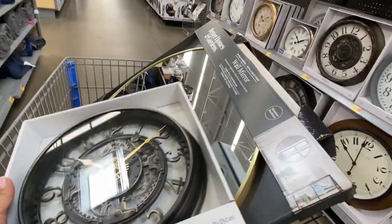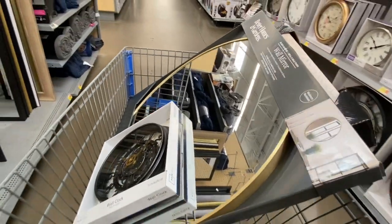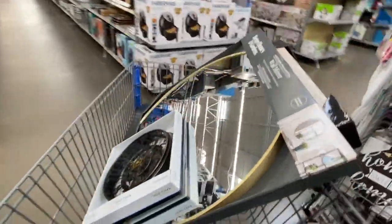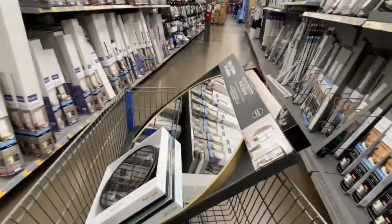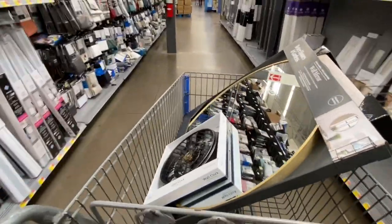Just down the aisle was a beautiful mirror, and of course I'm going to pick out a clock because you know I love to have one in my bathroom as I'm getting ready. Now this clock would probably stay on the vanity just sitting atop an easel. I did not find one today, but the clock is rather small, so I don't think that I would hang it on the wall.